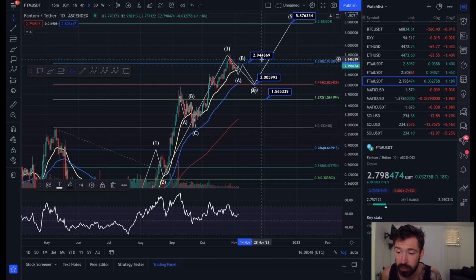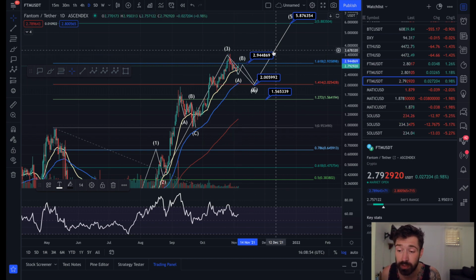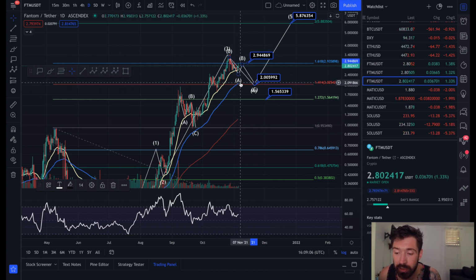So if you see us continue to hit resistance, we can't break 294 and we roll over, do target $2. Could give you a beautiful opportunity to enter Fantom because there's a high probability that we would bounce from that level. And then if we were to lose $2, I don't think it's likely.